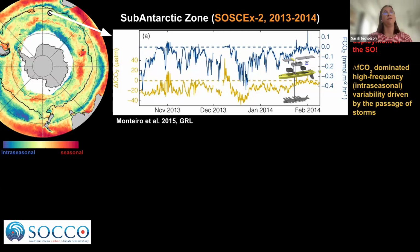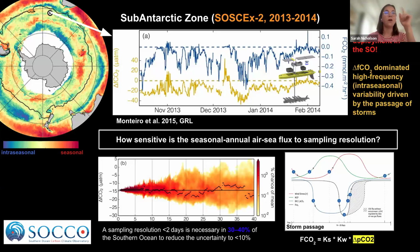And in this paper, we link, well, Pedro links this variability to the passage of storms. But they also ask this question about what temporal resolution we need to accurately get the mean. I've said in earlier slides that we have very coarse resolution observations from ships. So this was really looking at what is the effect of not sampling at high frequency resolution?